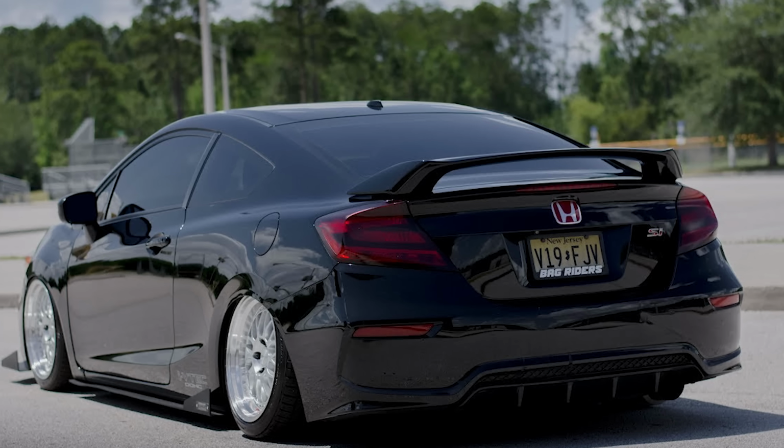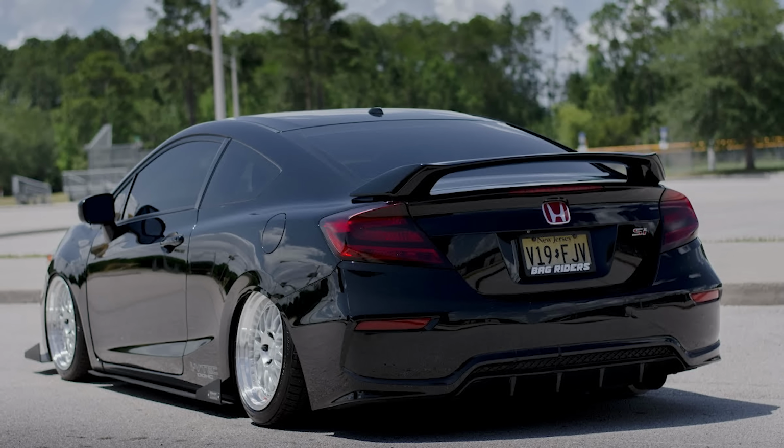Go to any car meet and you're bound to see a few Civics, and they almost always look good. Honestly, I'm always pretty excited to see a tastefully modded Civic, and it's just a great starter platform to learn how to modify your car.